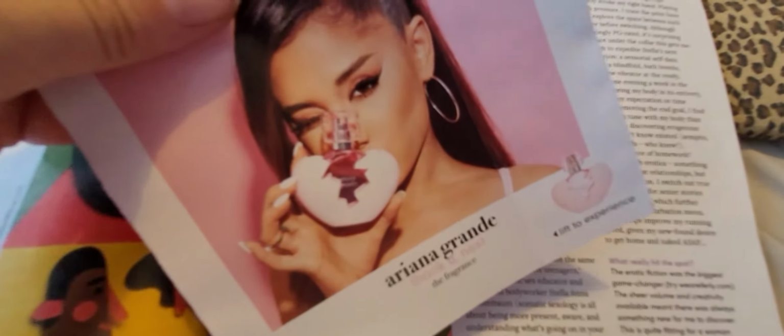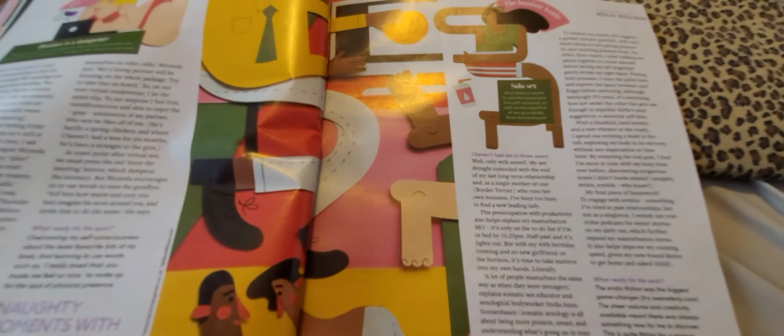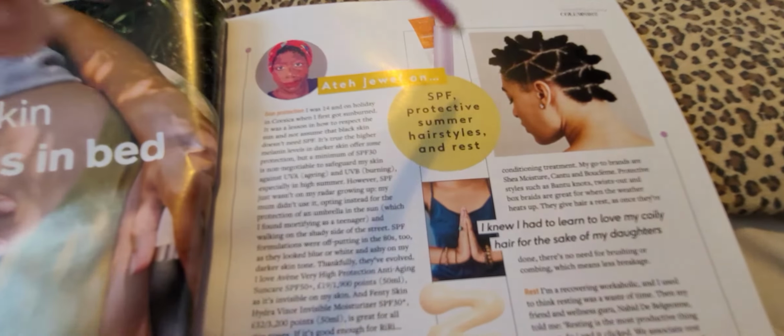Oh, it's Ariana Grande again. She's back. This is like a little sample. Has she got another perfume or something? R.E.M. I thought they were a band. That's me in the corner. I'm not going to do it now because I've already got perfume on. But I'll definitely give that little sniff tomorrow or something. I love it when magazines give away free perfume and makeup and stuff.